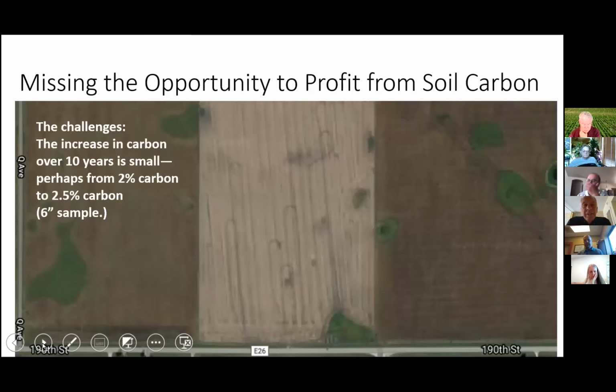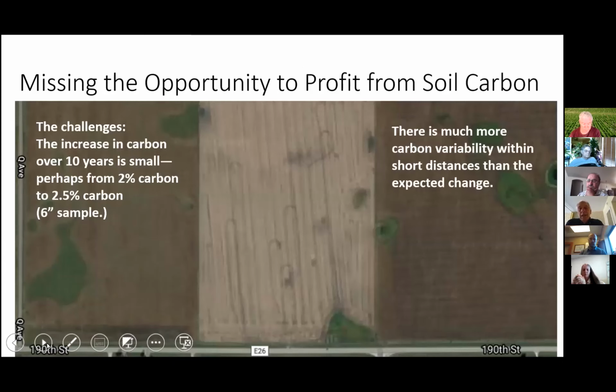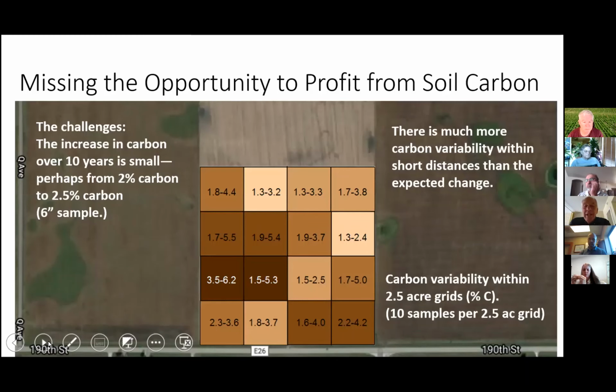one of the challenges is that the increase in carbon over 10 years is small. If we think about it in terms of percent carbon in a 6-inch sample, it's from maybe 2 to 2.5% carbon. But in agriculture, there's more carbon variability in a field within short distances than that expected change. So here's that data from Iowa, near Boone, near Ames, where there were 160 samples on 40 acres.